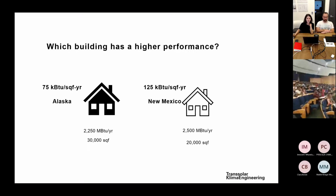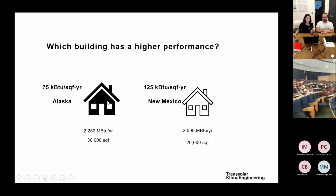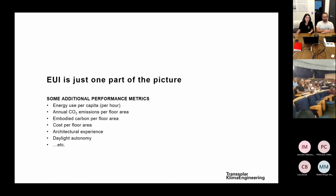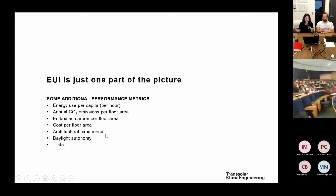Okay, so what if I told you this one is in New Mexico, which is a state in the US, which is very, very hot, and Alaska, which is a state in the US, which is very cold. So that means that we're not comparing one building that's the same to another building that's the same. So all this to say is that energy use intensity is just one part of the picture. When thinking about how well our building is performing, we can think about, okay, what's the use per person, right? As Felix said with that swimming pool, or how much carbon emissions. Think also about the embodied carbon, the cost, and also just the experience, etc.